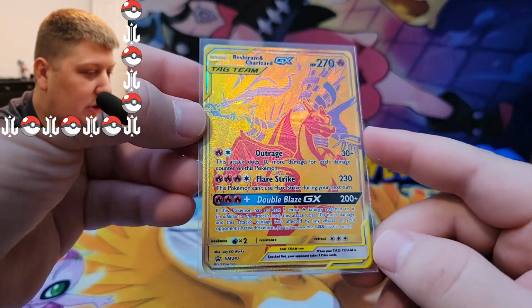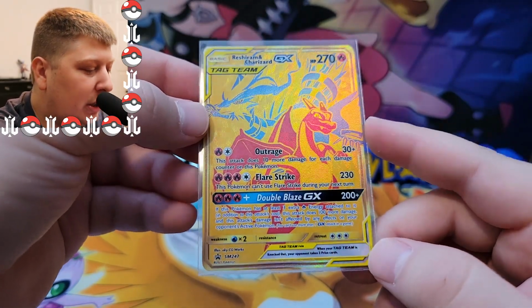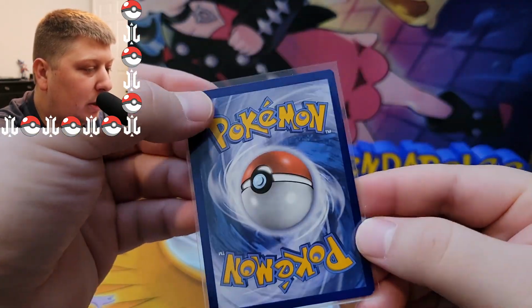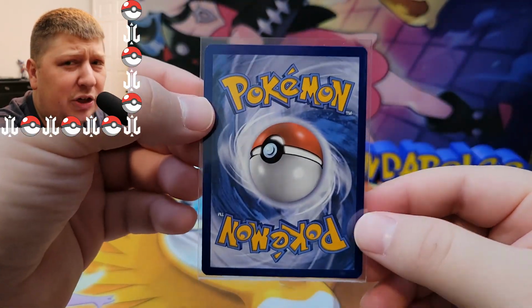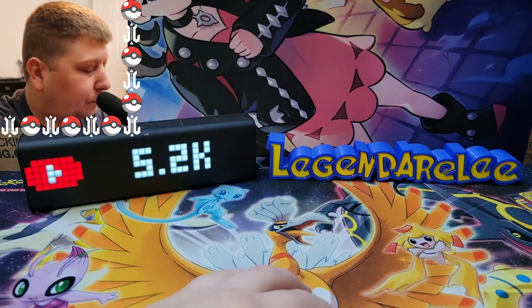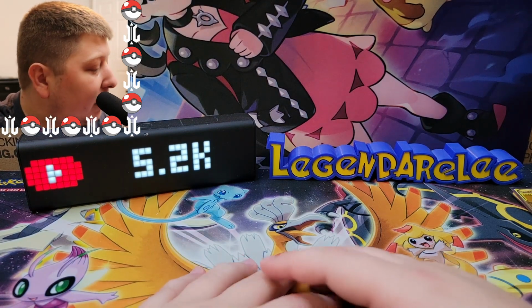Let's see. All right, so this is a Reshiram and Charizard GX promo from the Reshiram Charizard box. Those were pretty readily available like last year, and then all of a sudden they got swooped up. So very cool.